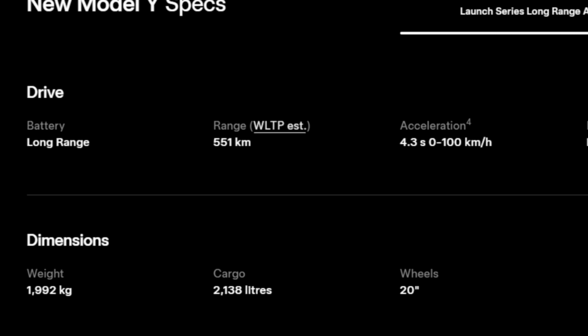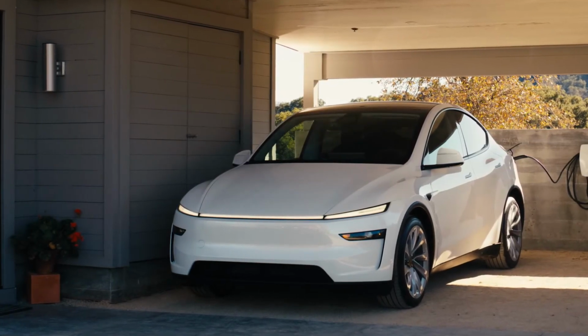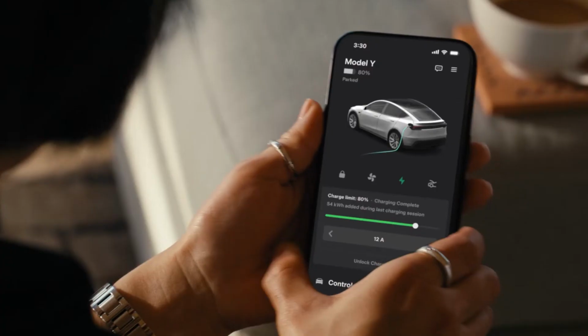All right, so we've talked about the updates, the competition, and the overall impact of this refresh. But before we wrap things up, I want to bring it back to the listener. What does all this mean for someone who's considering buying a Model Y? That's a great question.